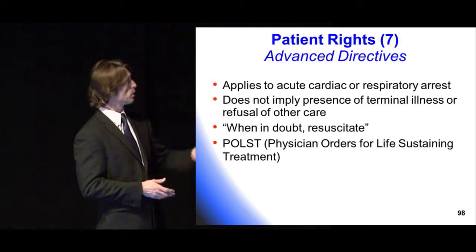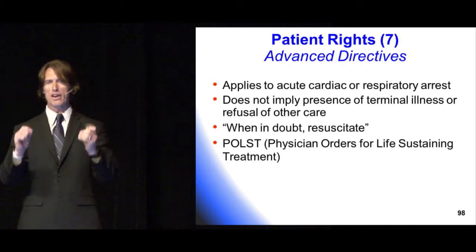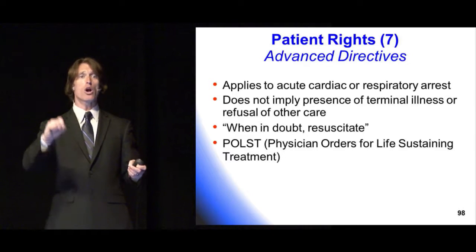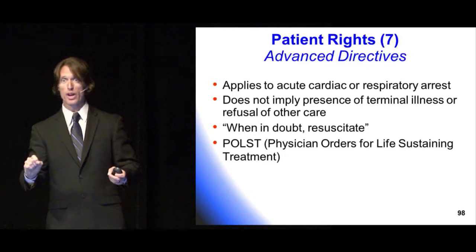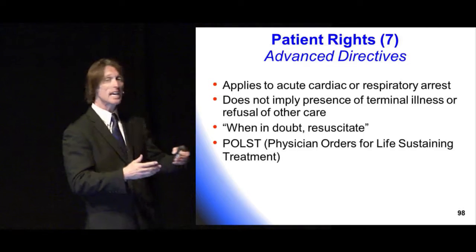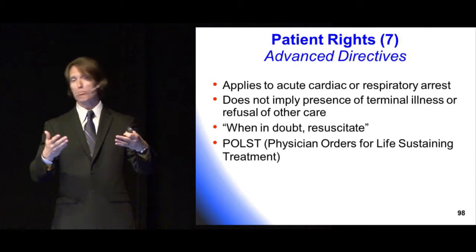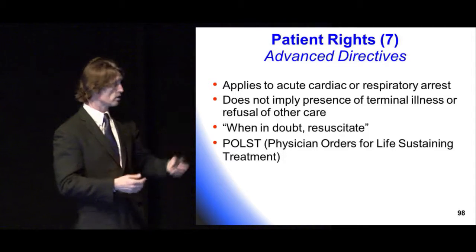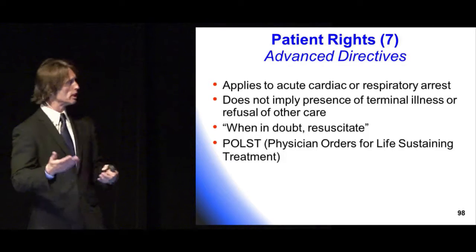Advanced directives, remember, applies to acute cardiac or respiratory arrest. Almost every DNR says in the event of a cardiac or respiratory arrest. It doesn't say if you are about to have a cardiac or respiratory arrest. So you still treat them, okay? Unless they have an advanced directive that says, but I don't ever want to be intubated. Otherwise, you would. And when in doubt, resuscitate. This won't be on the test, I don't think, but you need to be aware of it.